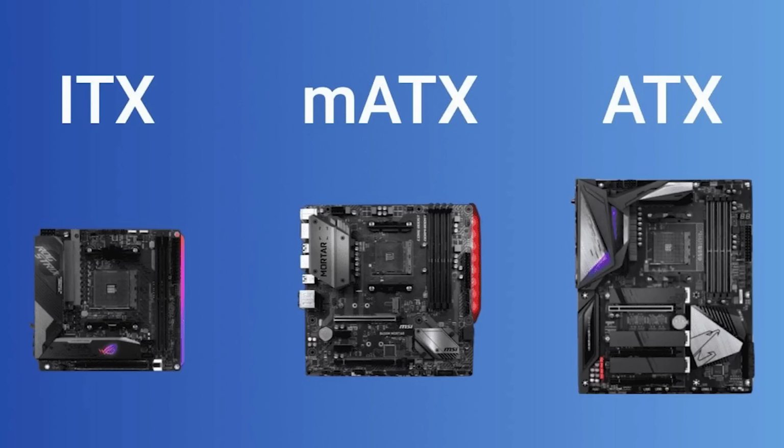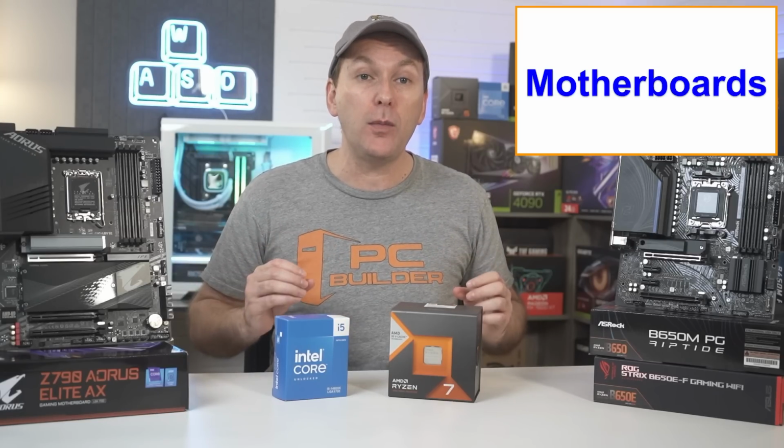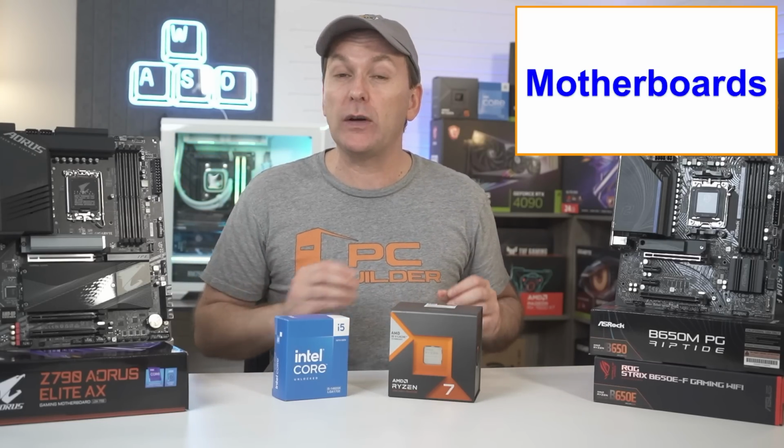Motherboards come in different sizes, with the most common being the full-size or ATX motherboards, a half-size version called a micro ATX or MATX, and an even smaller version with a single PCIe slot called an ITX motherboard. There's also a slightly wider than normal board called an extended ATX or EATX.